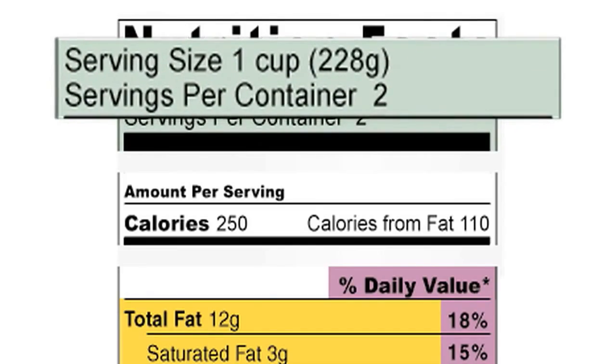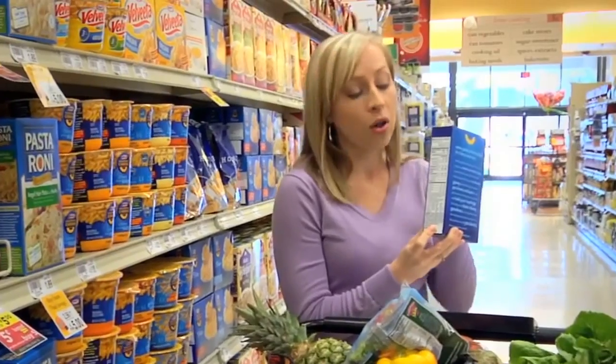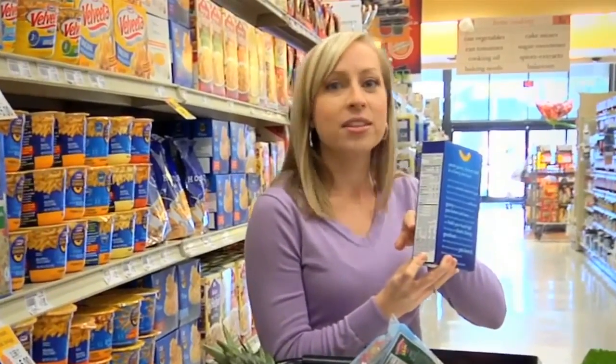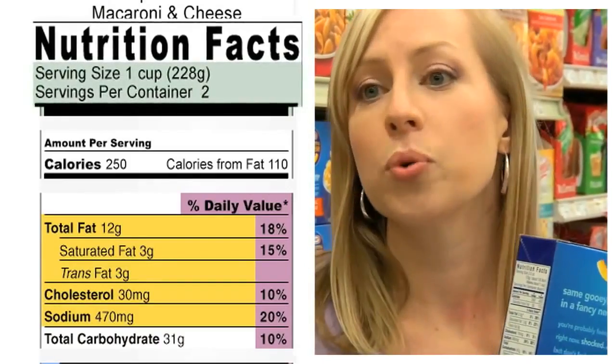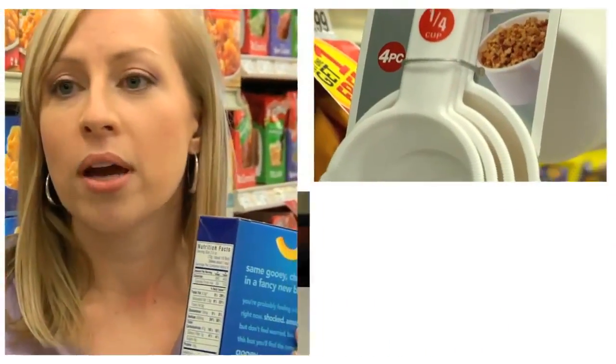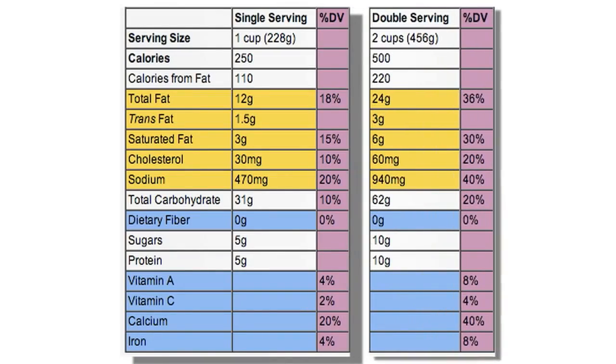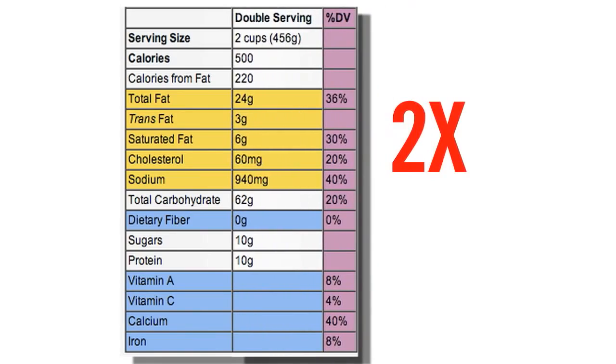This is really important. If you change the serving of the amount of food or drink, then you have to change all the other numbers on the label. This label has 1 cup or 228 grams as the serving size. You would need to measure out 1 cup using a measuring cup or weigh out 228 grams using a food scale. That means if you ate the entire container, you would be eating 2 times the amount listed below.